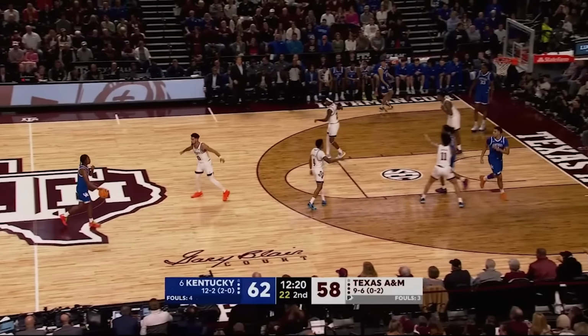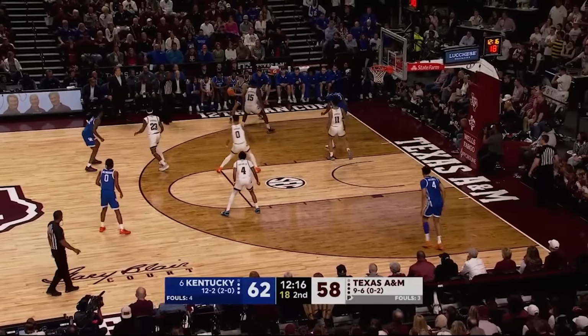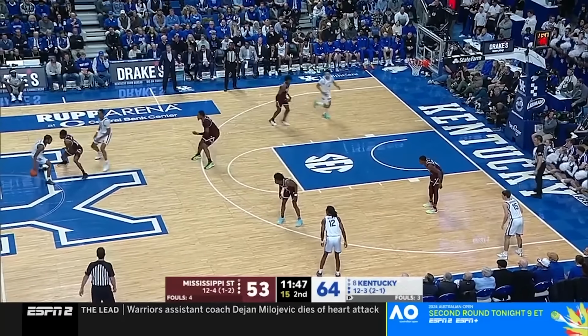A year at New Orleans, and then really good runs at both Marquette and Virginia Tech, but he's a Texas guy. His 5th year now down here with the Aggies. He was born in Greenville, Texas, grew up in Van Alstyne.